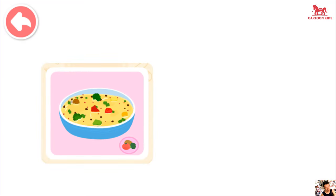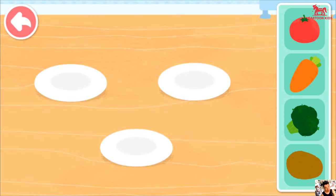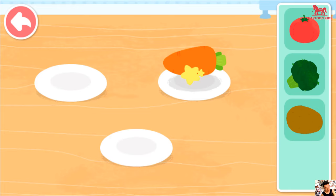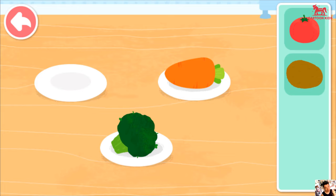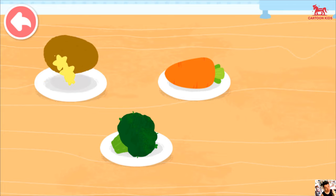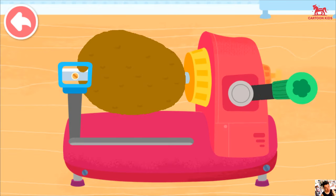Vegetable soup. Carrot. Broccoli. Potato. Delicious potato can give us energy.